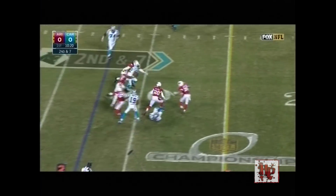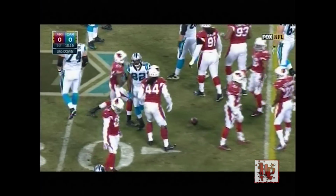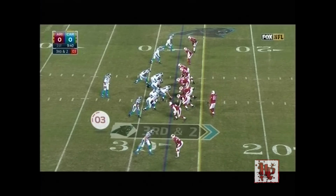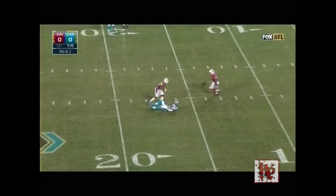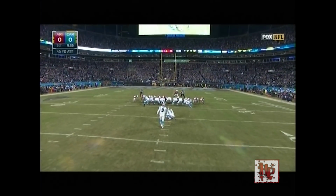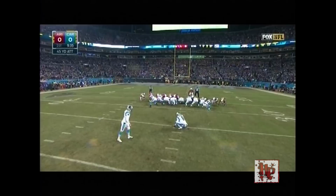Conchery. Good move and a nice spin as Buchanan makes the tackle, a gain of 5. And then on the other side, there's Newton. Incomplete, broken up by Jefferson as he got the hand in there to knock. So 45 yards from Gano. Had a great year.